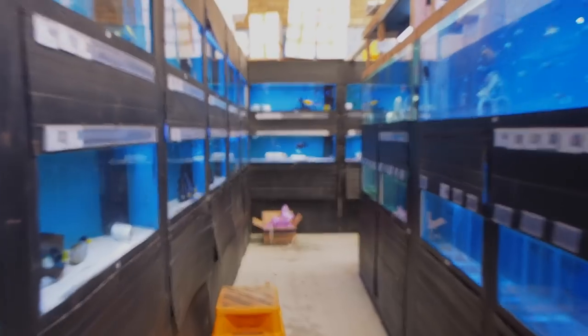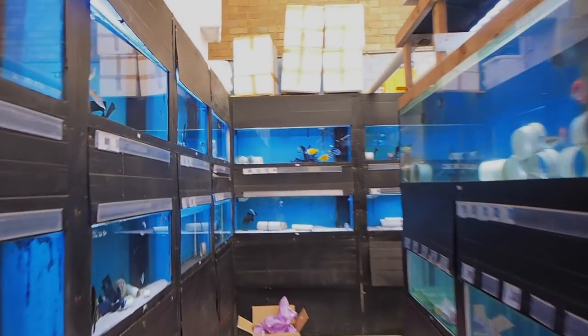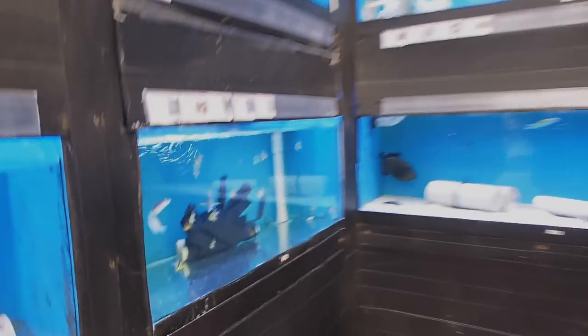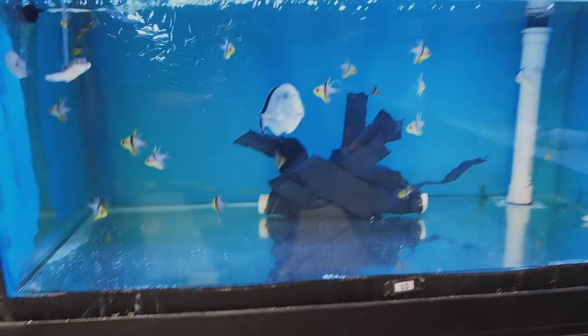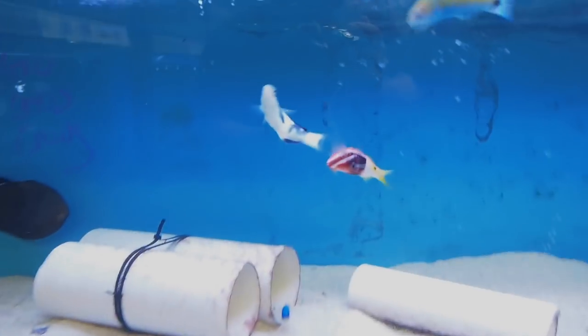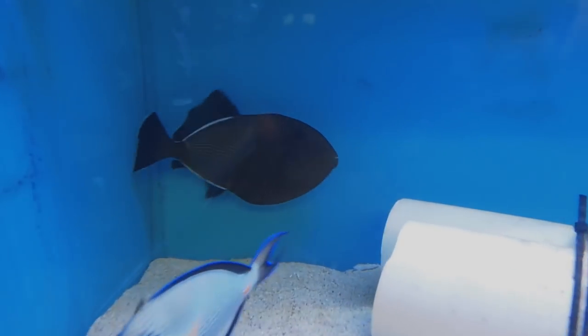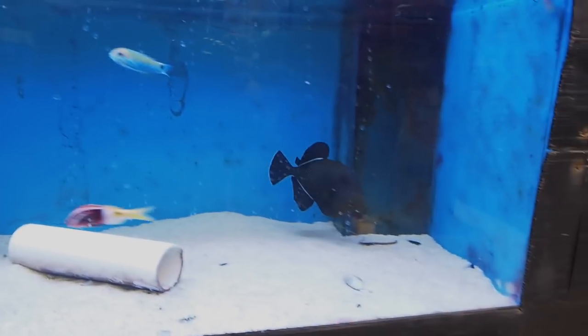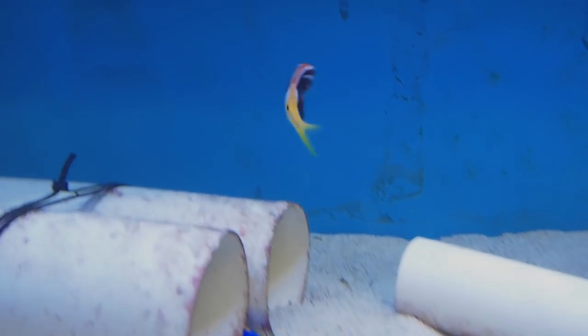We'll go out the back here. That was horrible. We'll go out the back here. I think it's some nice Sohal tangs, I think they're called. Pajama cardinals. Like, heaps of fish. And I can't believe that they're telling me that they're actually not that stuffed. Nice trigger fish out the back there. He's pretty cool. Not reef safe though, I don't believe. A goatfish of some sort.